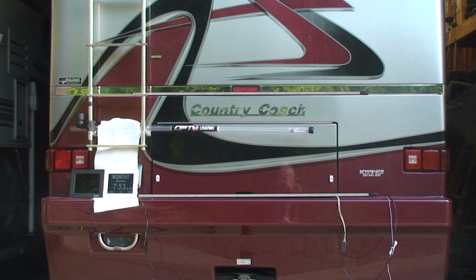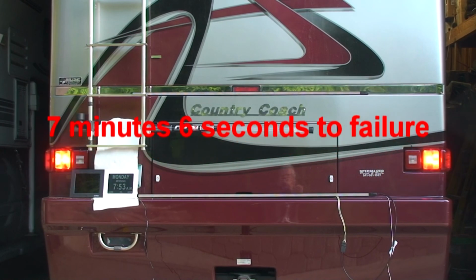One final note, I double checked and it is running right at 14 volts, which is the charging voltage for a lead acid battery.